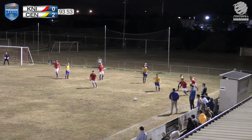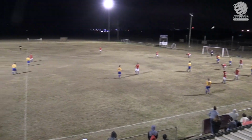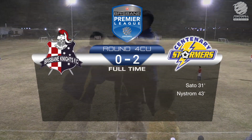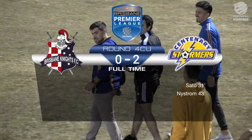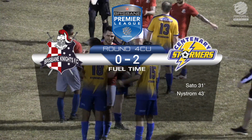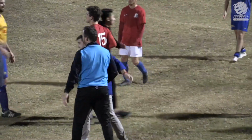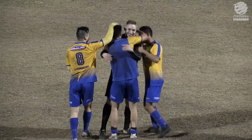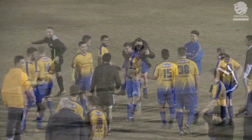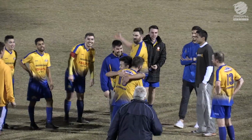Centenary looking to keep the ball down this end of the field, but the referee blows the final whistle and they have done it. They are safe at the expense of UQFC. What a performance here by the Stormers. They gave everything and to a man they deserved this victory and safety in the Brisbane Premier League. They were helped by some class saves from Alex Schofield. It is a disappointing end to the season for the Knights, but they were already safe before kickoff and didn't have as much to play for in this game. But it's finished in the Brisbane Premier League. The Brisbane Knights 0, Centenary Stormers 2.